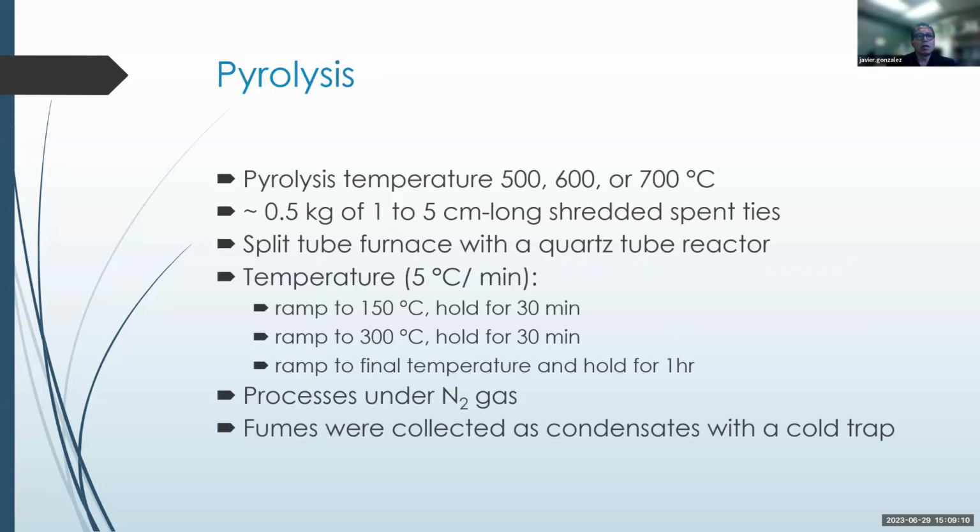Methods. We use the pyrolysis process to recover biochar and creosote from spent ties. We use three different pyrolysis temperatures: 500, 600, and 700 degrees Celsius. For our pyrolysis, we use 0.5 kilograms of 1 to 5 centimeter long shredded spent ties, and these 0.5 kilograms were placed in a split tube furnace with a quartz tube reactor.